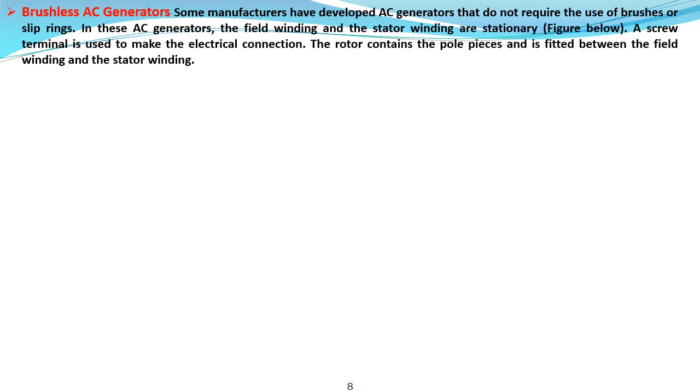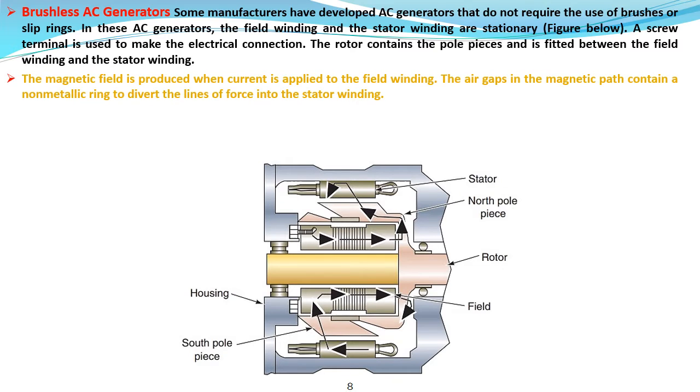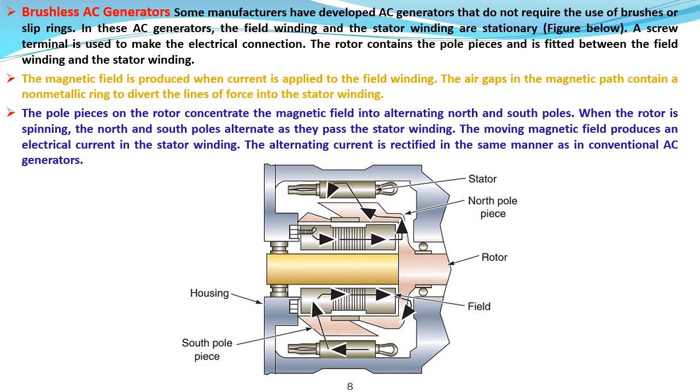In these AC generators, the field winding and the stator winding are stationary. Below, a screw terminal is used to make the electrical connection. The rotor contains the pole pieces and is fitted between the field winding and the stator winding. The magnetic field is produced when current is applied to the field winding. The air gaps in the magnetic path contain a non-metallic ring to divert the lines of force into the stator winding.